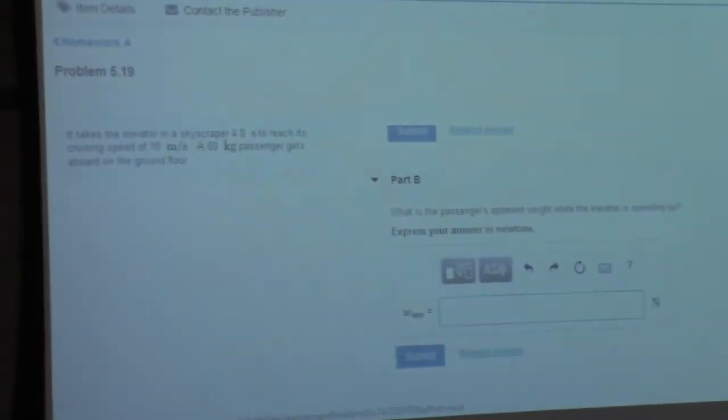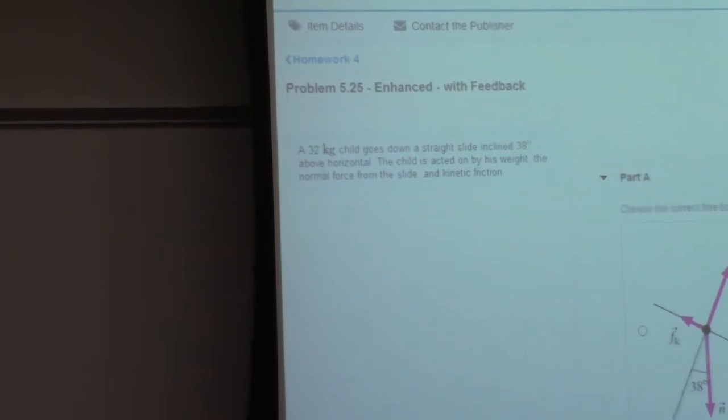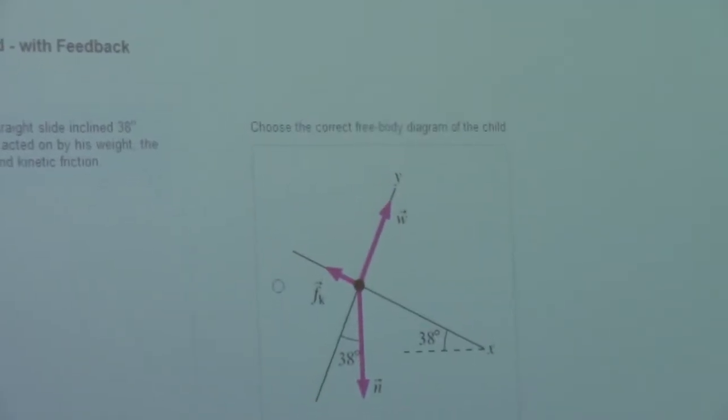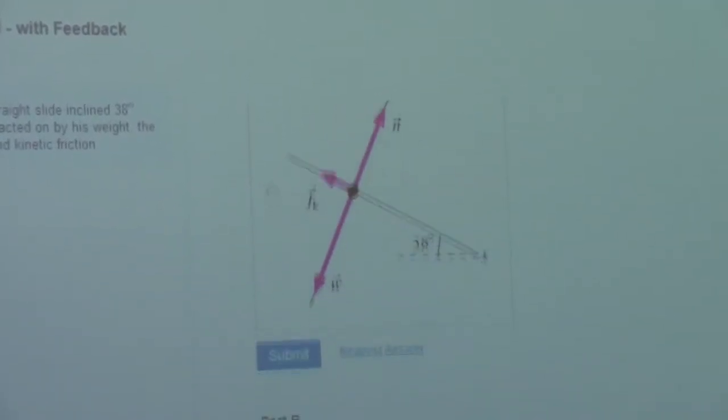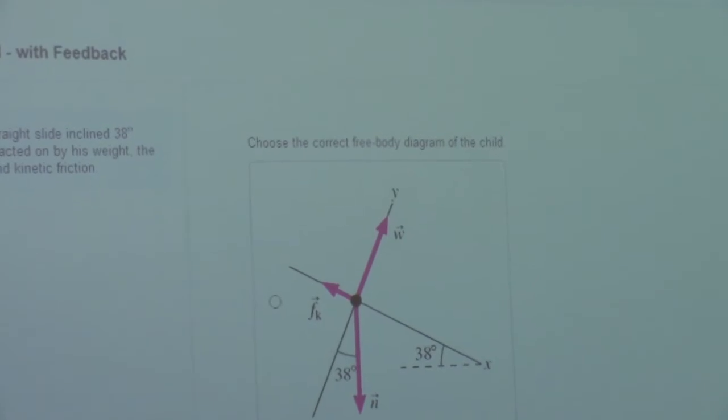Let's look at the next one here. So here we have a 32 kilogram child who slides down a straight slide inclined at 38 degrees above the horizontal. The child is acted on by his weight, in other words, the force of gravity, the normal force from the slide, and kinetic friction. So those are the only forces. And we want to pick the correct free body diagram. You've got all these different pictures here, 1, 2, 3, 4 different ones for this first part. So let's just go through them and see if we can figure out what this is.